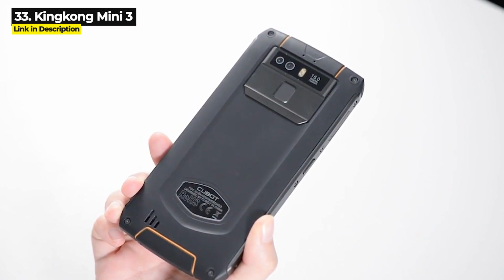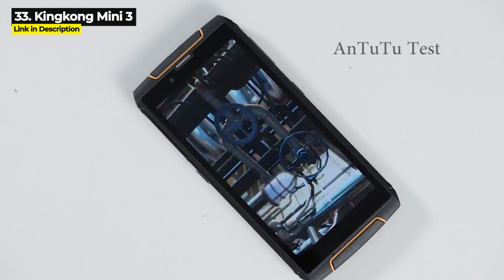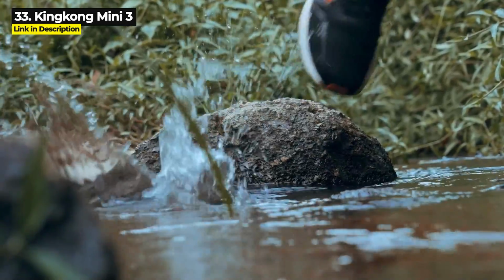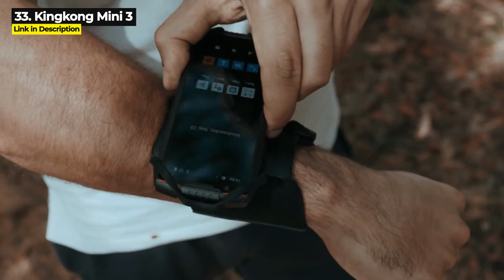Some bad things about it are that it only has a 3000 mAh battery, which makes it the smallest battery on any rugged phone of 2022, and it doesn't have any military standard rating or any IP rating at all, and it comes in an odd 480 by 1170 resolution.